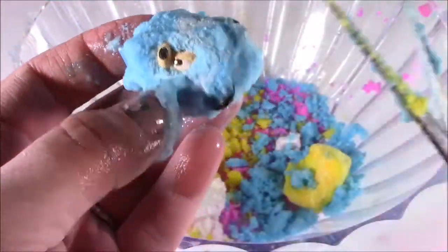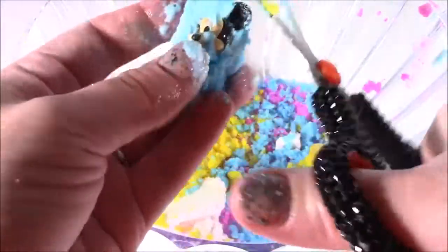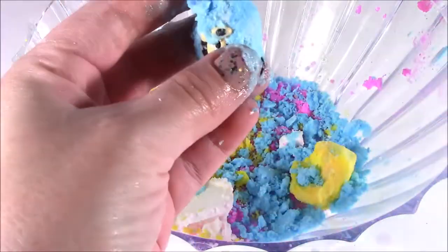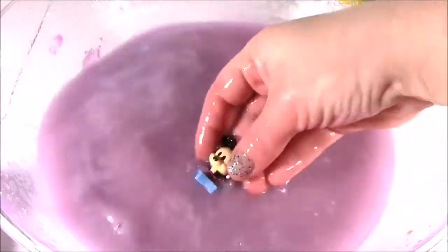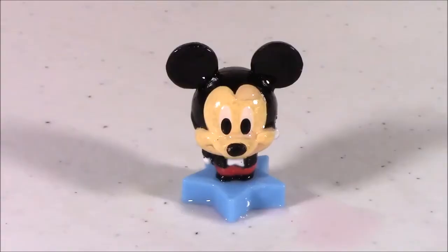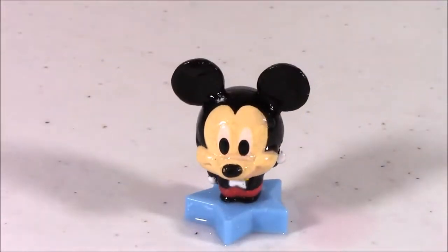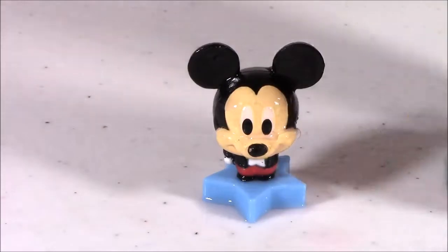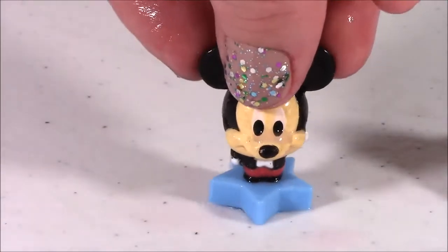The sizzle on it. Hello, little Mickey face. Oh, we got it. I think we got Mickey. Very good one. So cute. And this one is actually pretty big. A lot bigger than that Splatoon thing. Almost got it. Little Gudetama. I think this was the best bath bomb toy we have gotten. Look at this little thing. Almost the same size. Look at these two little cuties. I love that. He's like standing on a star. Little Mickey Mouse. So cute.